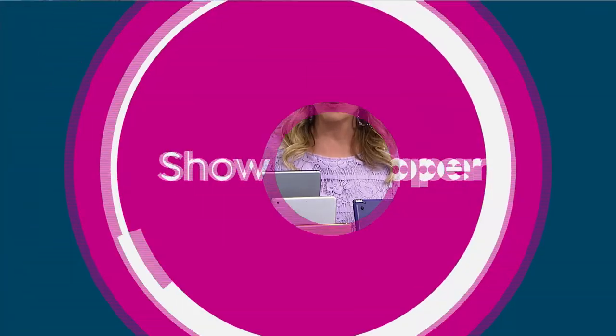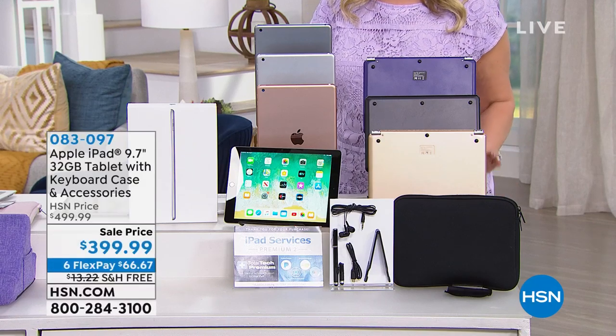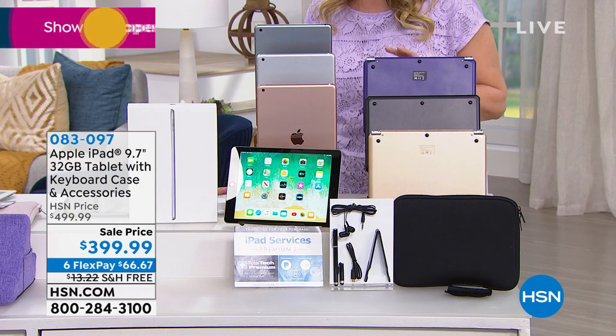We have the Apple iPad, and of course it is available at the Apple Store, but here at HSN we present it with FlexPay. FlexPay means you can get the Apple iPad that you've always wanted on interest-free payments with a credit card you already own.